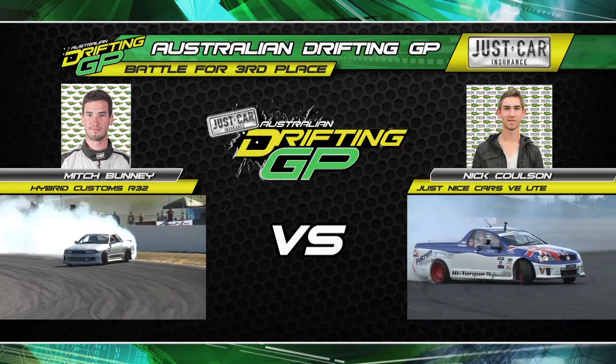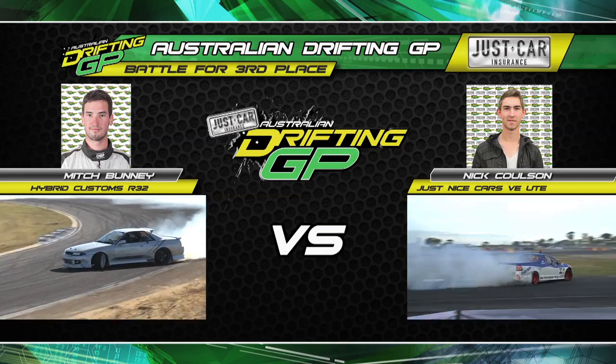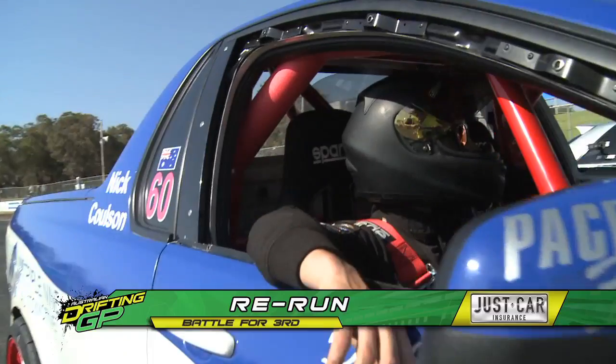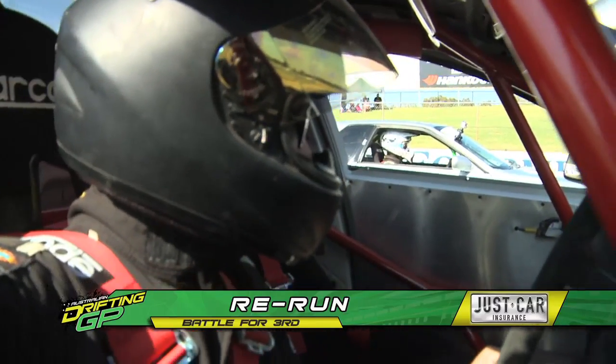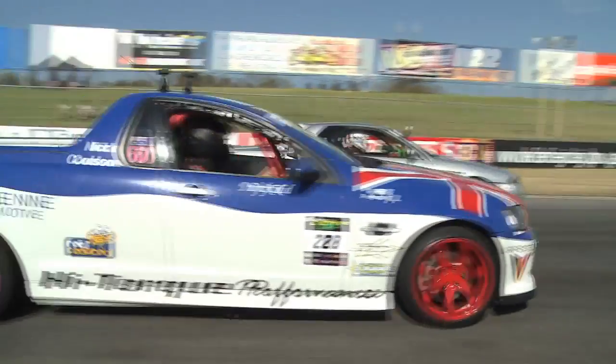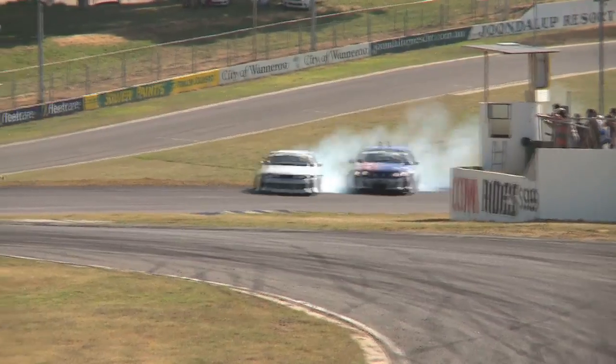This is Nick Coulson's third time in a row in this position. And can he make it third time lucky? To do so, he'll have to take down Mitch Bunny. They couldn't split them on the first battle, so now they're going to go out for a rerun.